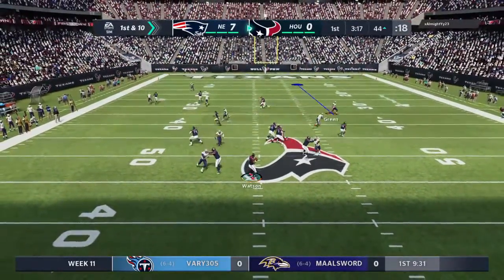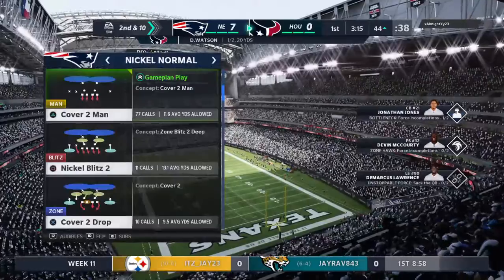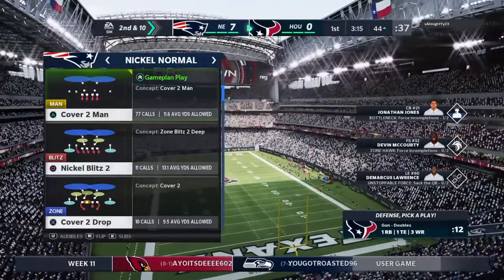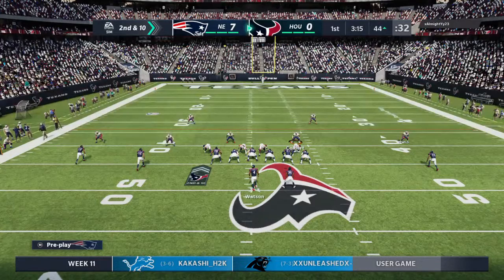A shotgun snap for Watson. And that's going to be incomplete. Too tough to hold on to that one. It's 2nd down. Brandon, we saw these defenders flying to the football in their win last week, and nothing has changed. They're still moving around quickly and forcing incompletions. So after the incompletion on first, now 2nd and 10.